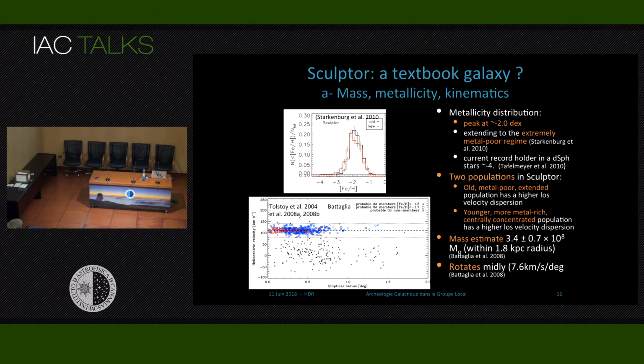So we know that its metallicity distribution is broad. It has a metallicity peak around -2. But it has stars really reaching between -1 metallicity all the way to the most pristine or the most primitive stars. We actually have detected in this paper probably still the record holder for a metal poor star in a dwarf galaxy at -4. -4 is 1/10,000th of the solar metallicity. So it's really a very, very metal poor star.